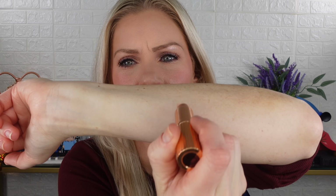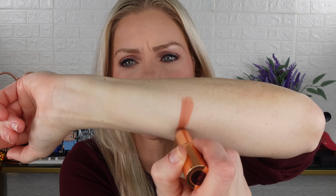But this is Catwalking. It's a really gorgeous Super Nudes shade. So I love the Super Nudes. So what I'm going to do is I am going to put on Iconic Nude, my favorite lip cheat, and then put this lipstick on as well. Okay, so here is the Catwalking. So here's the lipstick, and here it is on me.